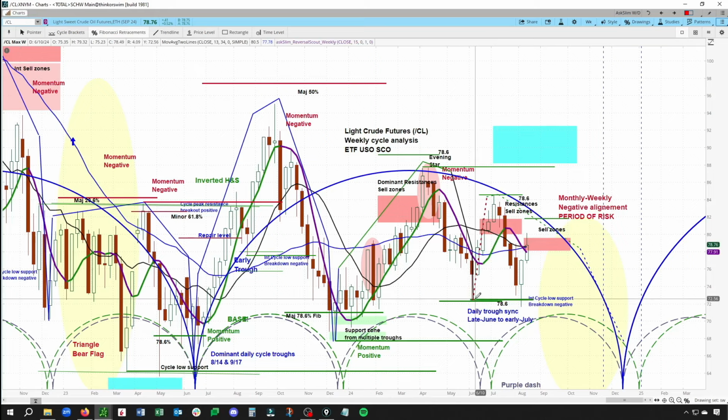What do I mean by that? Meaning you see a pop, then you see a sell that goes from the top all the way down to that old swing low. That's a very visual reference. You just got to be aware of these things.